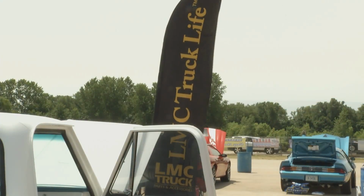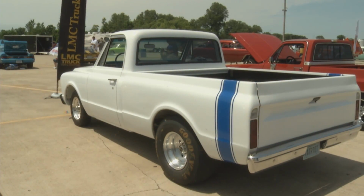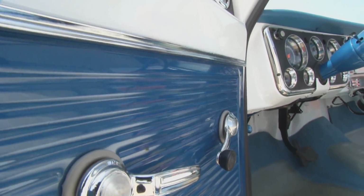The LMC Truck Life Award is one that goes a long way, especially in truck country. This is a pretty neat ride, but I got a feeling that you do more racing with this thing than anything. We're fixing to find out here in a few minutes. Oh, you're going to race it here today? Yeah, here in just a few minutes. We're going to try to see how it'll do. Do you race it regularly? No, it's the first time. Really? You've never run it before?